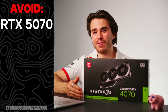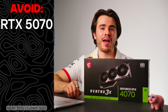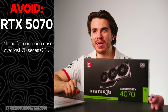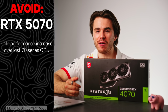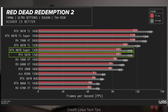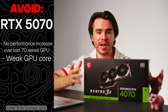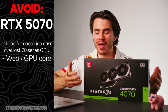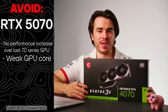Because as of recording this video, the RTX 5070 and RTX 4070 Super have the same performance. And if they have the same performance, yet the older 4070 Super has older memory modules, those being GDDR6, how is the newer 5070, on a new architecture, matching the performance of that older 4070 Super? What that means is that the 5070 is by nature weak. The GPU core is just really unimpressive, and the only thing making up for that graphics card is, again, the fact that it has GDDR7 memory modules.